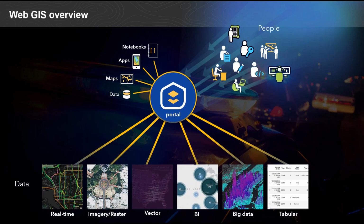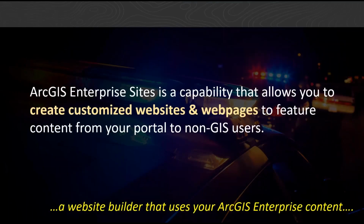But serving your users in a law enforcement organization is not just about building an app. It's building an experience for them to be able to discover useful and relevant content to them. And that's really what ArcGIS Enterprise Sites is about.